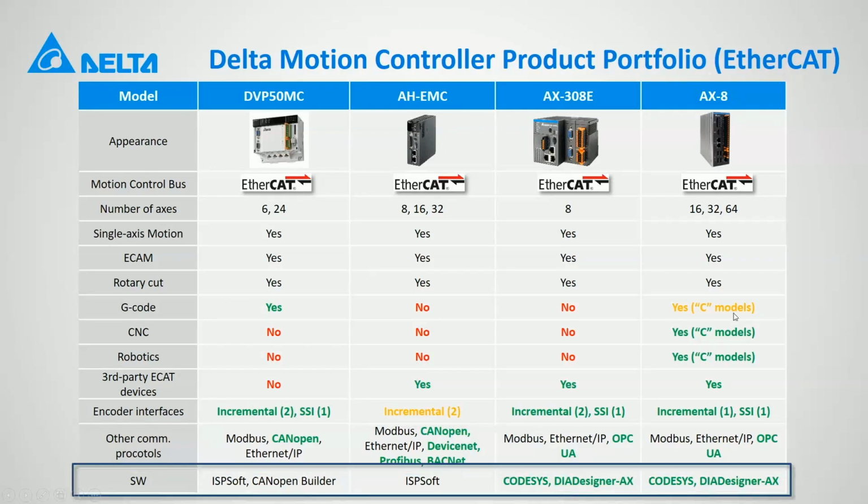And last but not least, the software programming tool. ISP software and CAN builder are both good software tools, but they are made by us, by Delta. Sometimes with some customers this can be a limitation because the customers do not have enough time to learn how to use a new programming tool, and that's why you could leverage DIADesigner-AX and CODESYS, because if the customers are already familiar with CODESYS based programming tools, this will dramatically reduce the learning time.